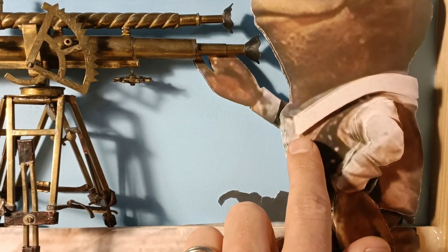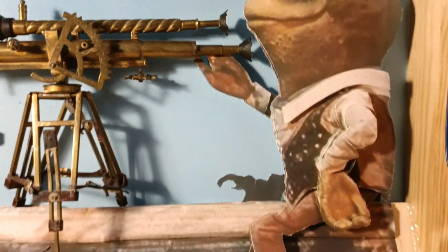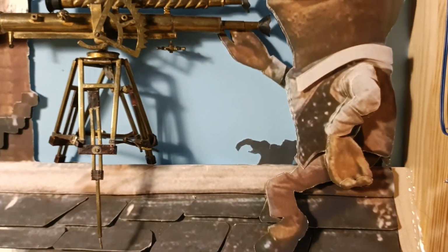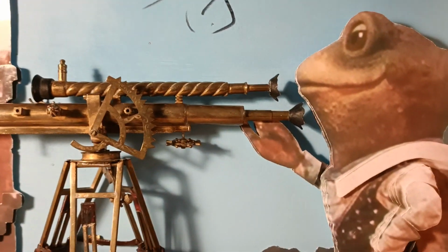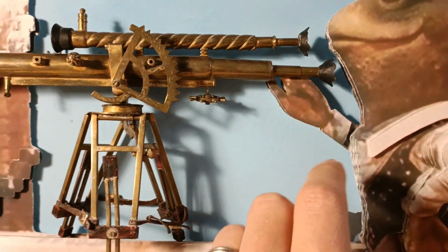His collar stands out a little bit, and then his other arm is back further than that. And it just works. It gives it that sort of lovely 3D quality. And I carefully position it so that the hand is resting behind the telescope there.